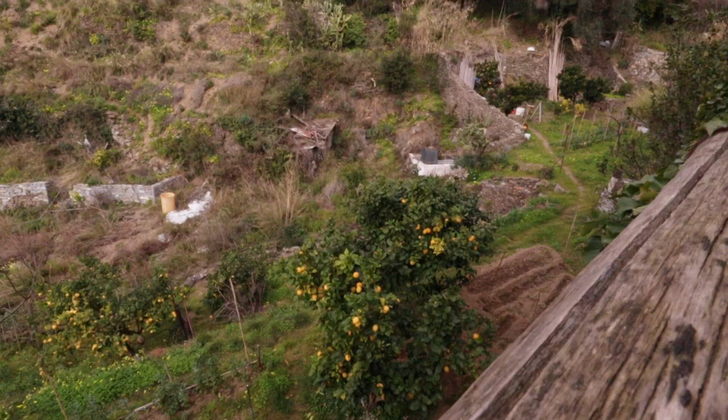Whew, had to catch my breath. Here in Cinque Terre, there's a lovely walk, but it's a little difficult. Still worth it, from Monterosso to Vernazza. You could continue on through the other villages, but I think one big hike for us is enough.